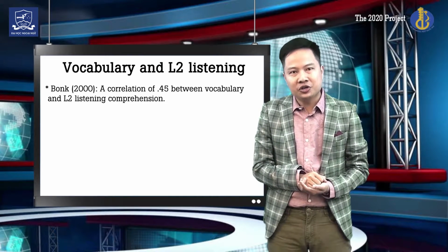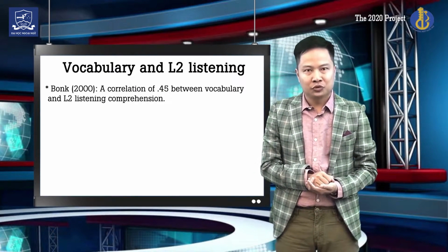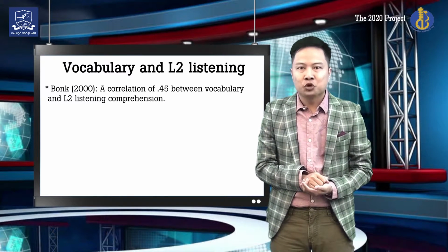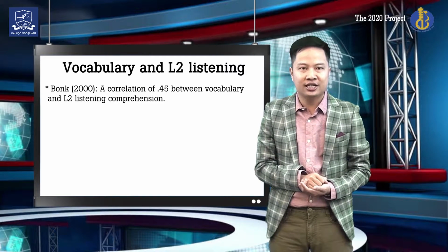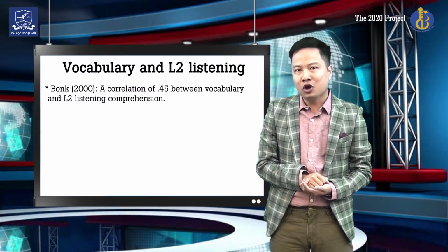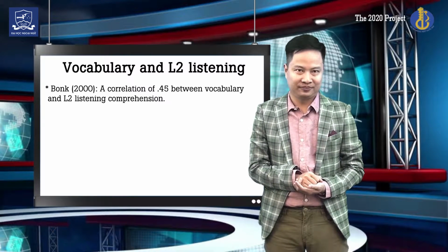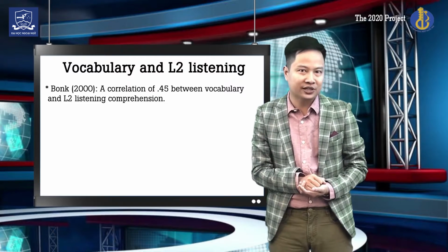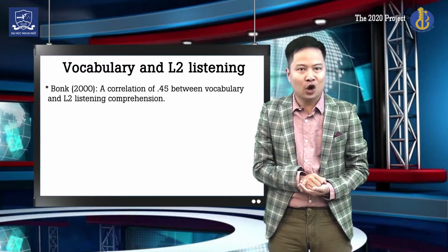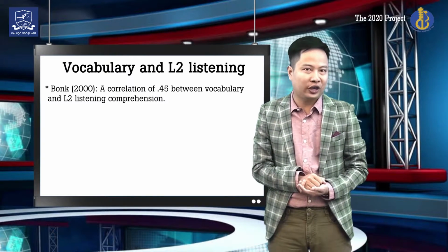However, there are issues with Bonk's instruments that call his findings into question. First, knowledge of words in the listening passages was measured by a dictation test. It is unclear to what extent such an integrative assessment method, drawing on many phases of linguistic knowledge, directly measures vocabulary knowledge. Secondly, to measure comprehension, the participants were asked to write down everything they recalled from the listening passages. These accounts were then rated on a 4-point scale. This introduced a level of subjectivity to the marking.